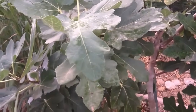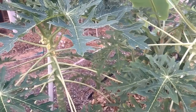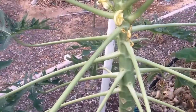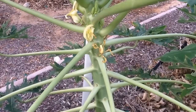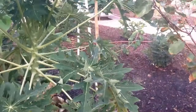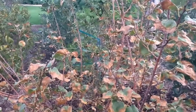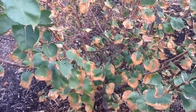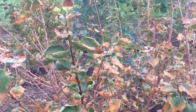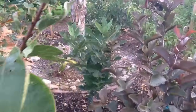Another good sized fig. This was my most mature one. Brown Turkey. Here are those 2 solo papayas that I started last fall. I haven't gotten fruit off of them yet. Looks like I might be getting some soon. This one's flowering. Over here is the Katy Apricot. These don't like the full sun too much, but it's done okay. They're starting to drop their leaves now that it's fall weather.